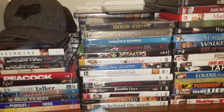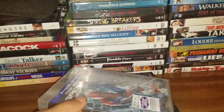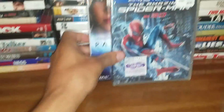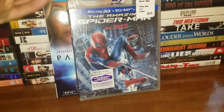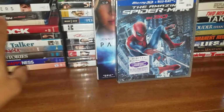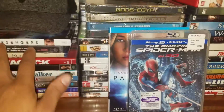Okay, so I have an extra passenger. I'm going to see what I can get for that at Amoeba right now. Let's go see what I can get for this. As you guys know, I got all 4 of these, 2 of each, for free. Also, Gods of Egypt, $27.99 for $9.99. I got 4 of these for free, completely free. I just wanted those 2.